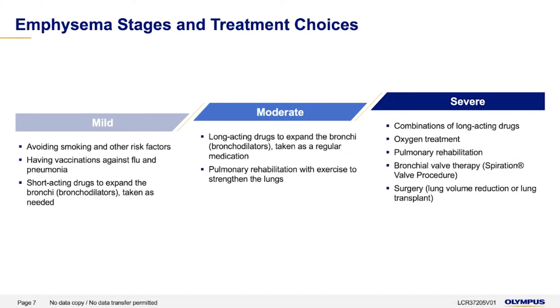There are rescue inhalers, and then more importantly, in the last decade there have been really nice advances in the inhaled medications. There are multiple brands on the market, but the long-acting drugs have made a big difference in the management of COPD. Many of you, I'm assuming, are on them. In some cases, people ultimately need oxygen or combinations of these drugs.